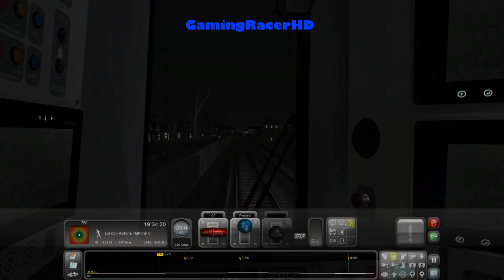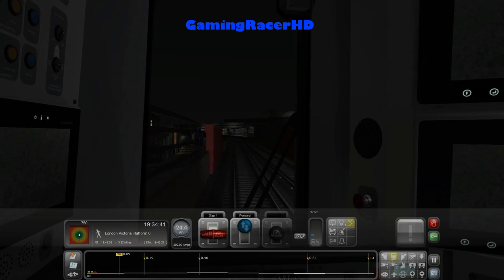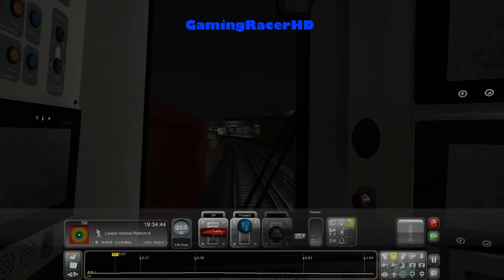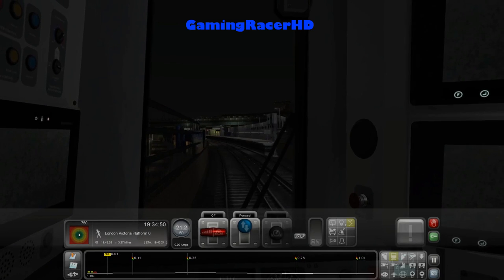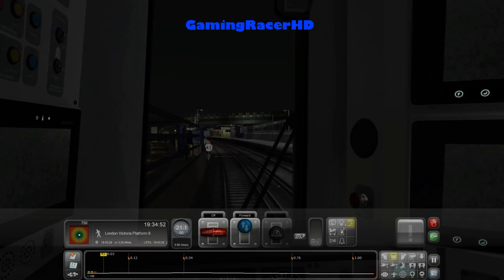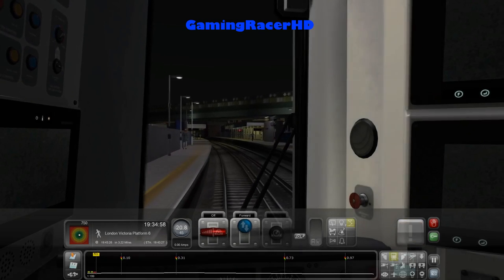Yeah, next one is a red signal, so slow down again. I think it's just after Brixton station. Maybe another Southeastern service coming from the Chatham Mainline, I believe, which makes sense. We are now arriving at Brixton, making an unscheduled stop here, because why not?